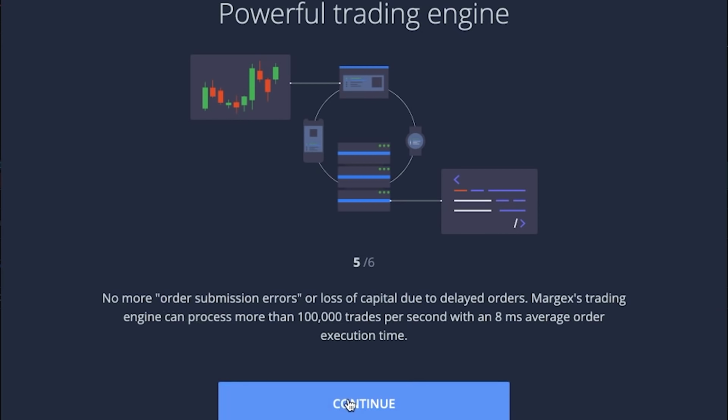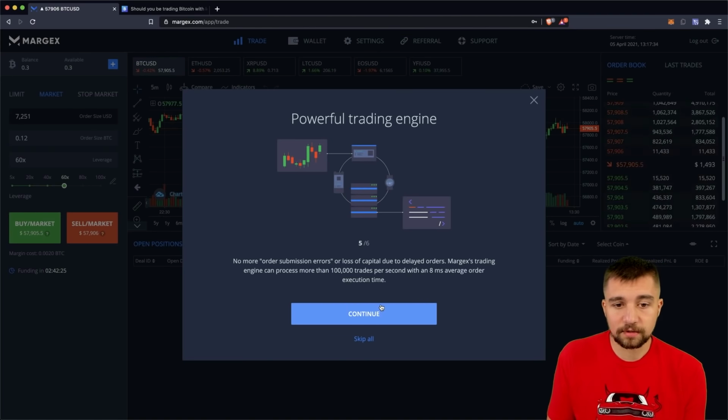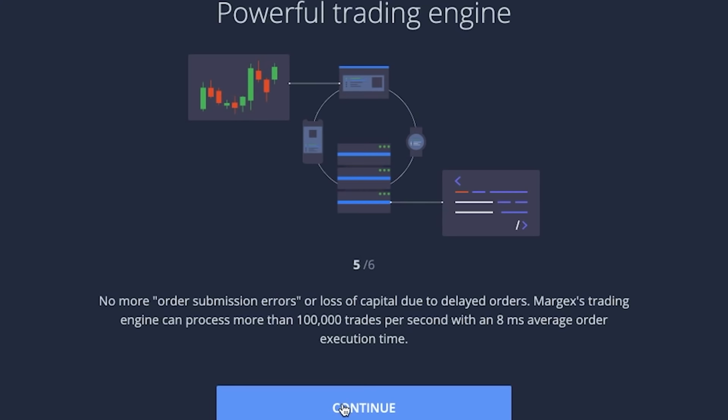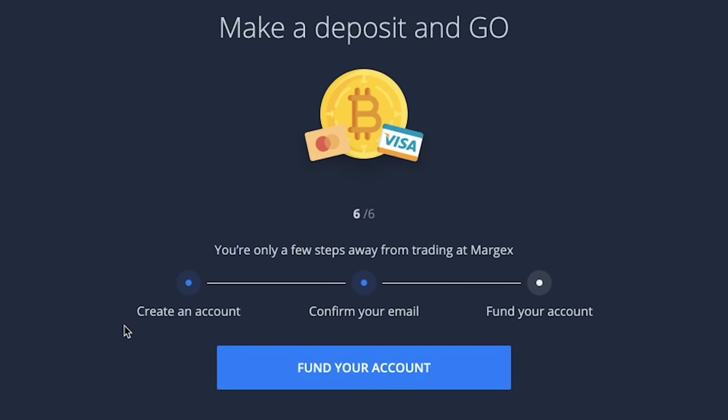No more order submission errors or loss of capital due to delayed orders, which is, again, another concern with this, if you're unfamiliar. They can process more than 100,000 trades per second with an 8 ms average order execution time. And if you've ever been in gaming, 8 ms isn't that bad of a ping. So make a deposit and go.